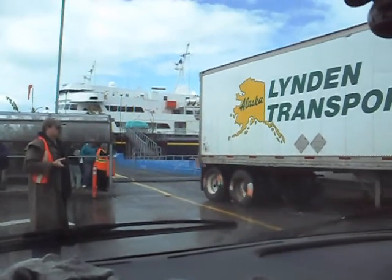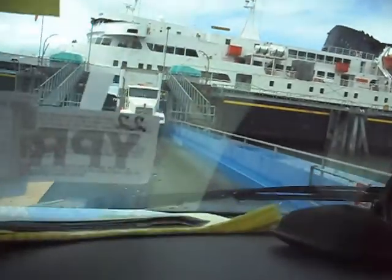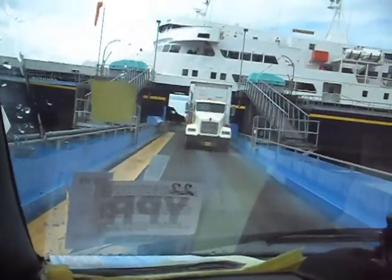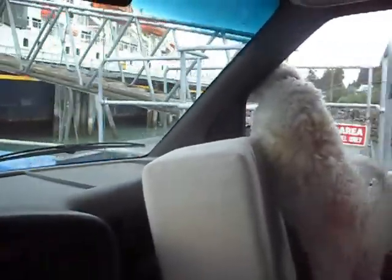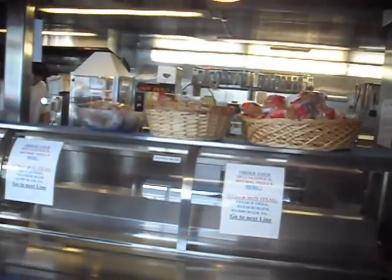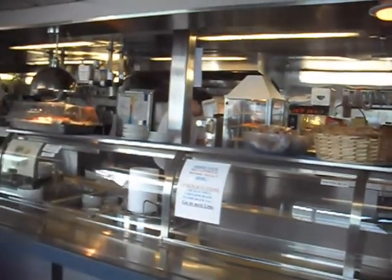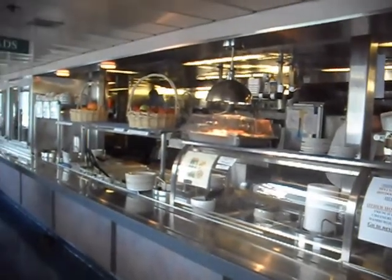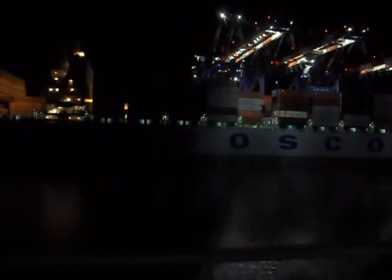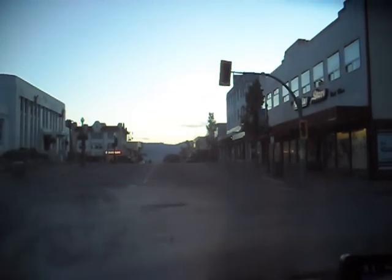We're boarding the ferry at Wrangell. We're on the final leg of our tour, going to Prince Rupert. As you can see, the cafeteria on the ship, the ferry, is very well stocked. Coming into Prince Rupert very early in the morning, about 4:30. Prince Rupert, downtown.